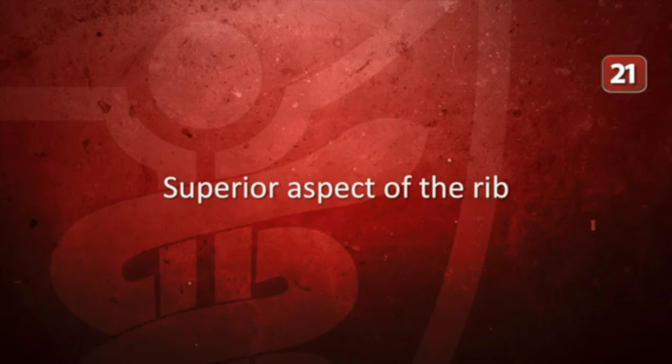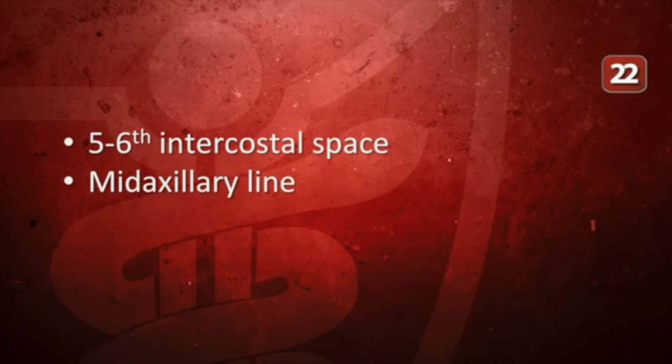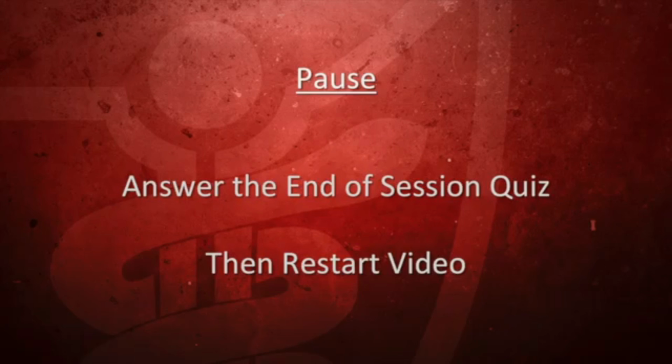All right, so let's go over a few of these questions. When performing a thoracentesis, along what aspect of the rib do you advance the needle in order to avoid damaging the neurovascular bundle? Remember, you're inserting the needle along the superior aspect of the rib, with the tip of the needle pointing toward the patient's head. And then, what is the usual intercostal space and location for a thoracentesis? Remember, that's the 5th or 6th intercostal space, mid-axillary line. So that covers the thoracic wall. Now I want you to pause the video and answer the end of session quiz questions, and then we'll go through those questions together.